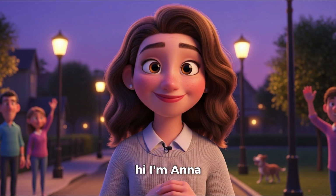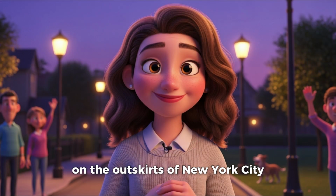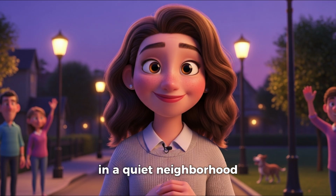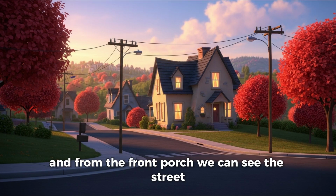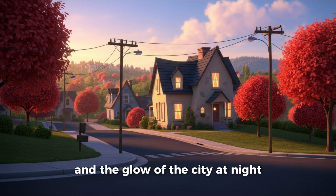Hi, I'm Anna. I live with my parents on the outskirts of New York City in a quiet neighborhood with tall trees and a small park. Our house stands on a gentle hill, and from the front porch we can see the street and the glow of the city at night.